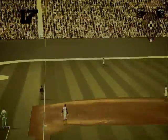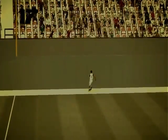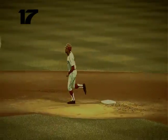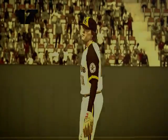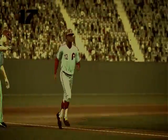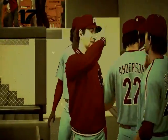There's a swing and a drive. And out of here. That'll fire up the dugout. It's 2-0. He absolutely crushed that one. No doubt about that one, Boog. We knew it wasn't coming back.